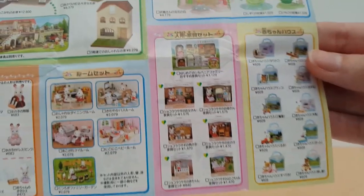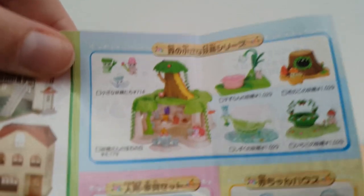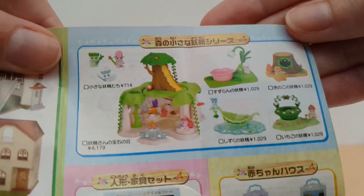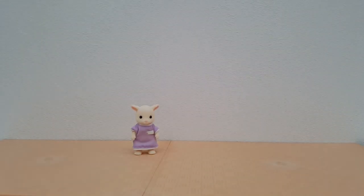And some room sets there, carry cases, the at-home sets with the chocolate rabbit figures, and also some Misty Forest, I think it's called Misty Forest, up here. With the little fairies. So they're very cute and a bit different, and I don't think these ever got a worldwide release. But yes, I always like to have a little look at the Japanese catalogues.